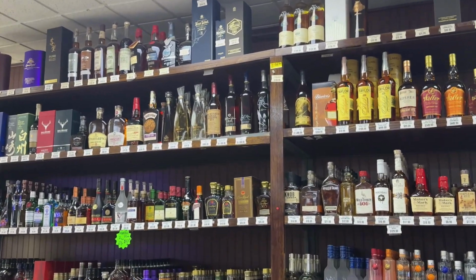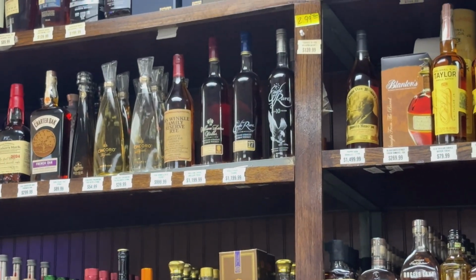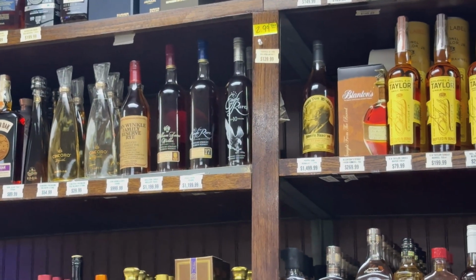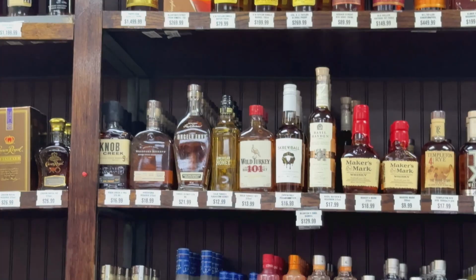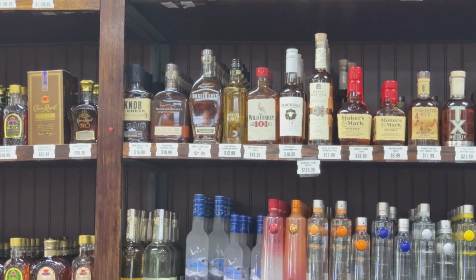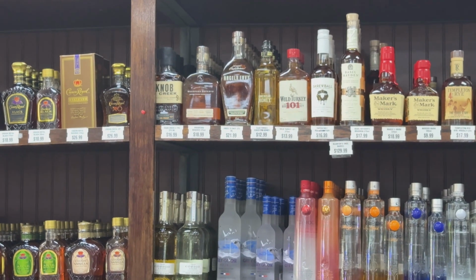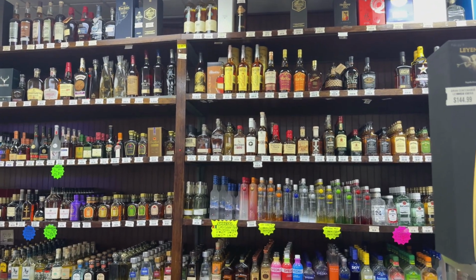Alrighty, so they've got a quality selection of nice bottles. You see the Family Reserve, 2 of the B-Tac Eagle Rare. What do you sell the Eagle Rare for? Regular 10 year? Yeah. $54.99. 54. Alright, cool.